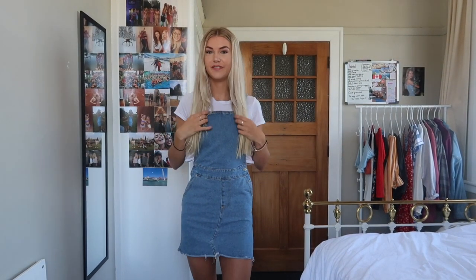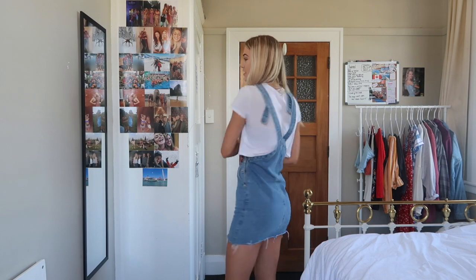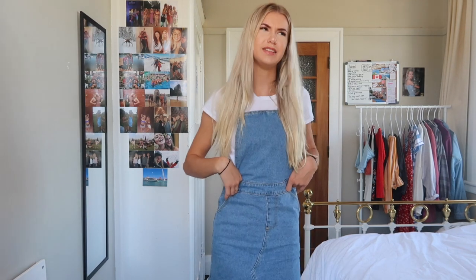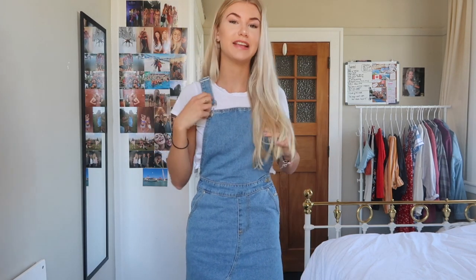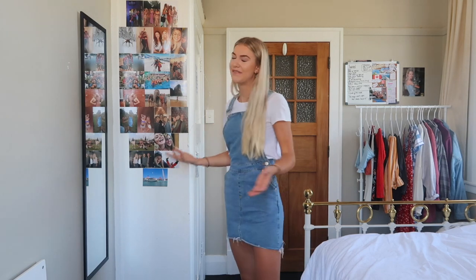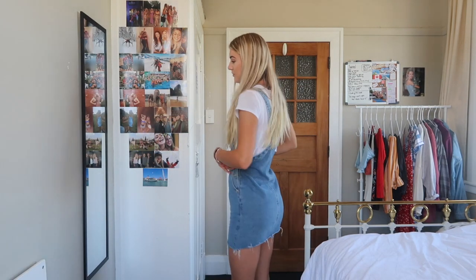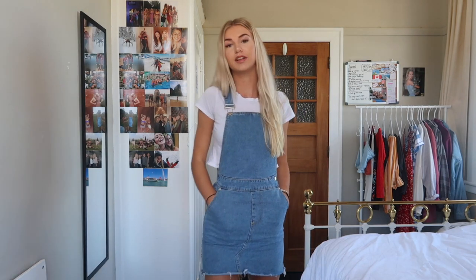So this is outfit number one. It's pretty simple really. It's literally just a denim pinafore, which I got from Pretty Little Thing last year. I feel like these are the kind of dresses and fashion pieces that don't really go out of style. You could literally wear this in 3 years time. Well, even if you can't, I probably still will be. I just think they're super cute pieces, just a little denim dress, and it's obviously got pockets because pockets are essential in clothing.